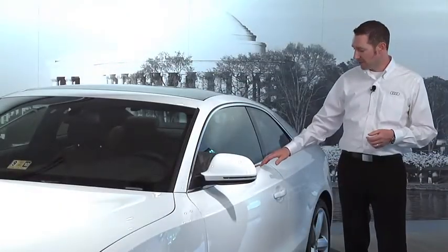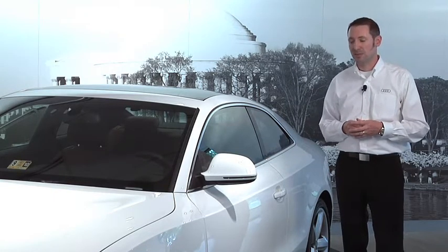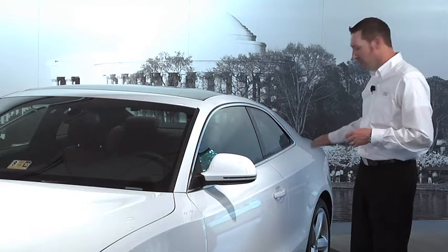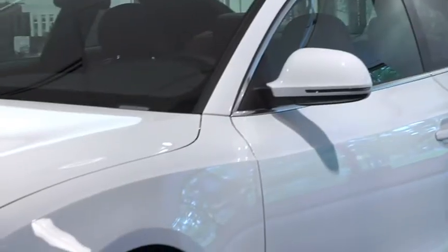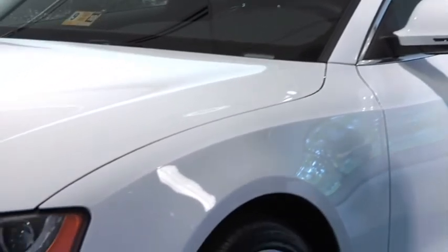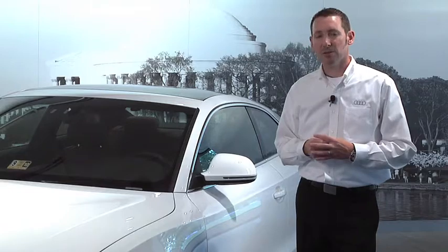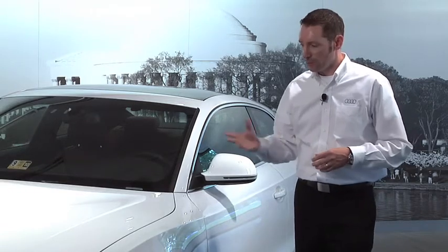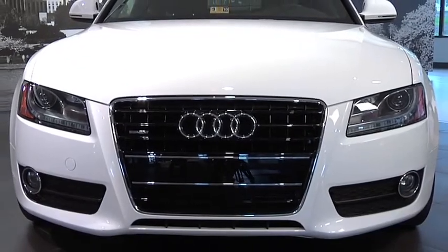Next, we have a very high belt line, which also helps give the car a muscular stance as well. When you take a look at the flowing line we have running from front to back, it actually waves a little bit, and it gives the car some depth when you're looking at it from a side-on perspective. Needless to say, it also embodies the traditional Audi cues, and when we come to the front of the car, you'll see these are executed brilliantly.